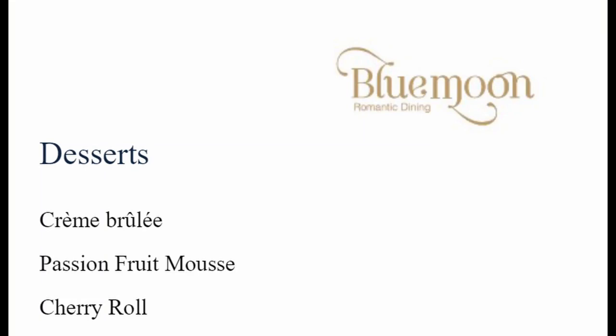After our main course, obviously what comes next is desserts. And in this case, Cheryl and I decided to each try one. She ordered the Creme Brulee. I ordered the passion fruit mousse. They were both very tasty.